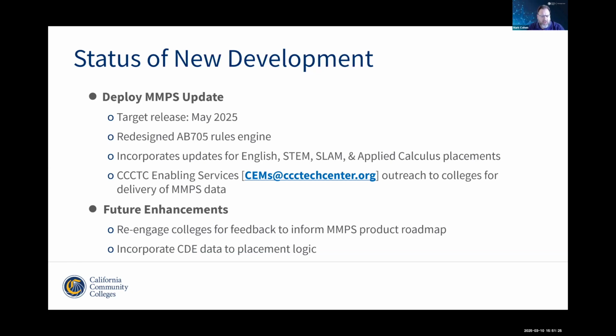As far as future development plans, we do plan to continue to evolve this platform. There's also plans to incorporate CDE data into that placement logic to supplement the data from CCGI and self-reported data as another data source. If there's any questions, I'm happy to answer.